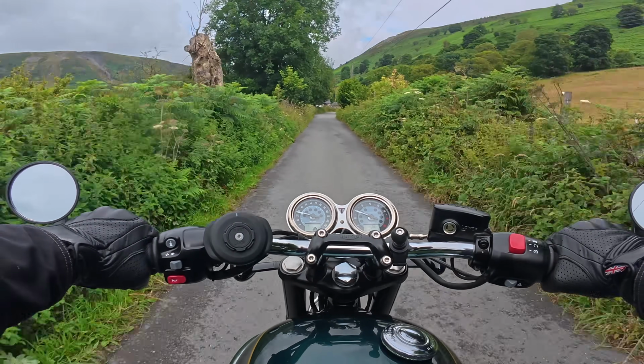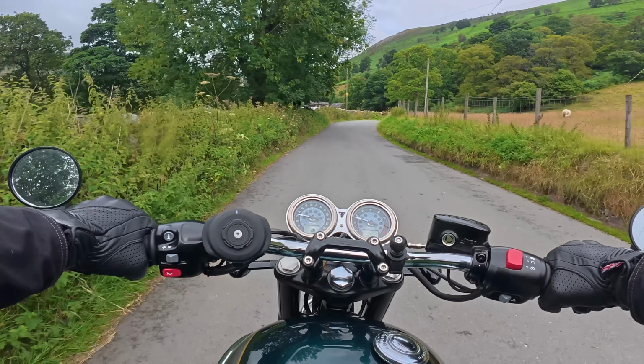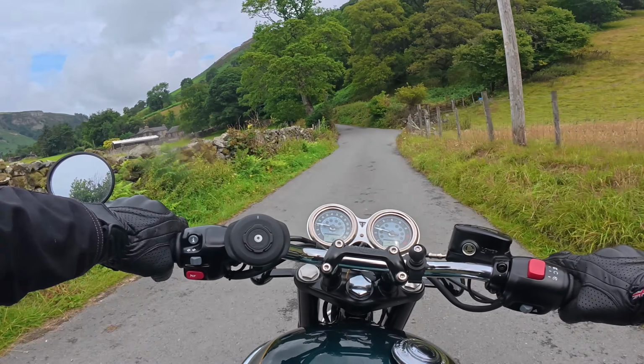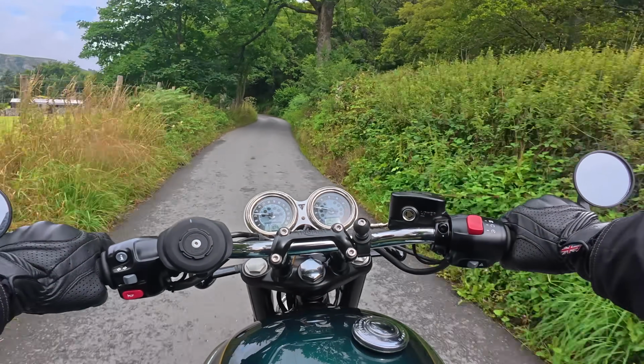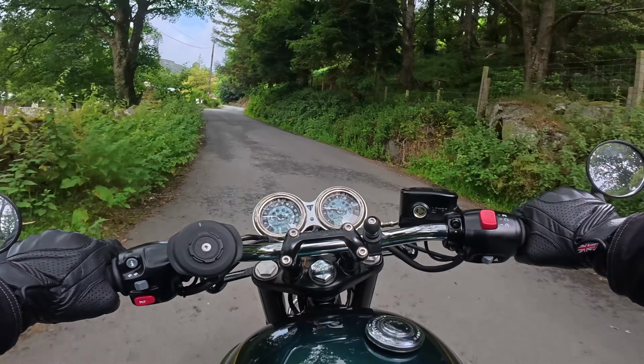The preload's really easy to adjust. When I first had it, I thought it was a little bit unforgiving. My back was playing up a little bit on the first few rides, but I just had to play around with the preload, got it set up exactly how I like, and yeah, no issues whatsoever. I can also vouch for pillion comfort in that respect as well.